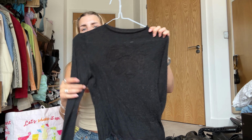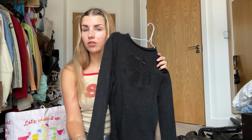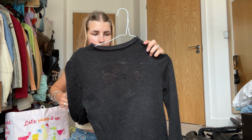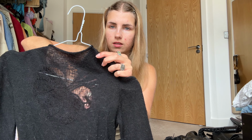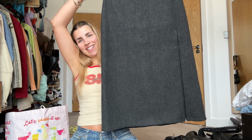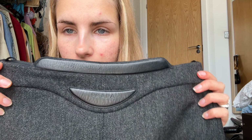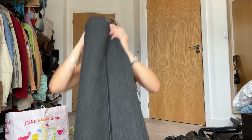This is also from Tank Air. I unfortunately put this in the washing machine without realising and put it on a normal wash, so it's a bit bubbly, but it's just a plain black crop jumper. It's just a really nice fit, and it's got this flower design on the front. And then I love this so much. It's a Prada wool mid-length skirt, and the back's got that detail on it, which is so nice. That to me is a really good minimalist piece.